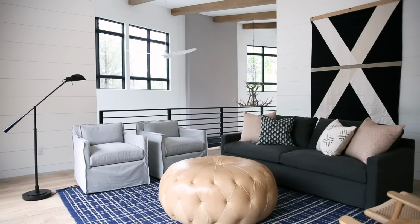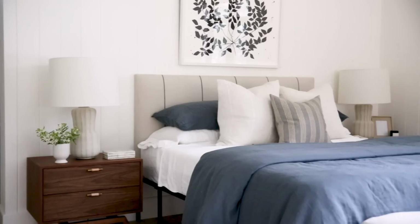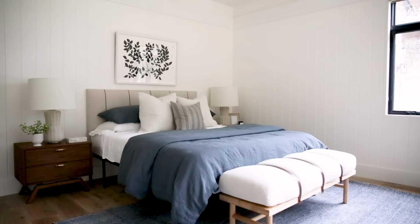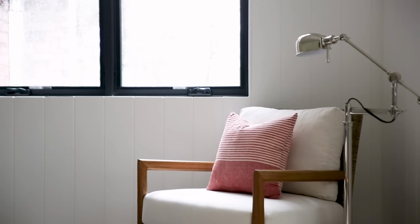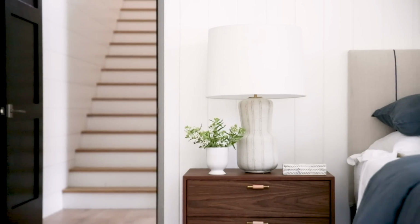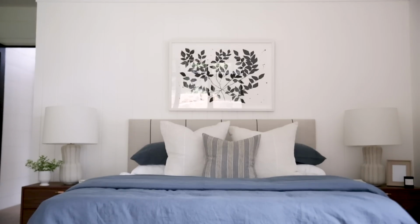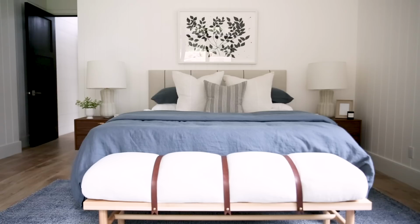In the guest bedroom, we did vertical paneling on the walls. The color palette is primarily blues, whites, and then actually a little bit of red and a warm wood. I love the lamps. They are one of my favorites from McGee & Co. because they have this really textural striping detail on them. And I think with all guest bedrooms, it's important to layer your bedding because you want your guests to feel cozy.